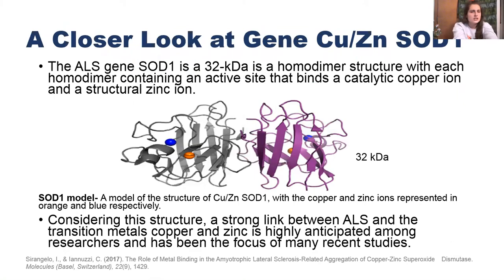So this gene, copper zinc superoxide dismutase, pictured below, is a homodimer. It consists of a structural zinc ion pictured in blue on the outskirts and a copper ion in the middle in orange. Considering the structure, researchers have tried to find a link between ALS and copper and zinc itself. They've anticipated a really strong link, and as a chemist, I have been really interested in that, and that has been the focus of my research.